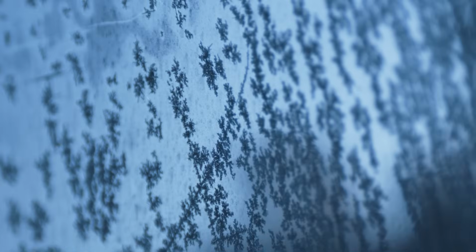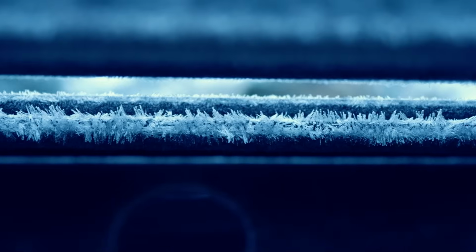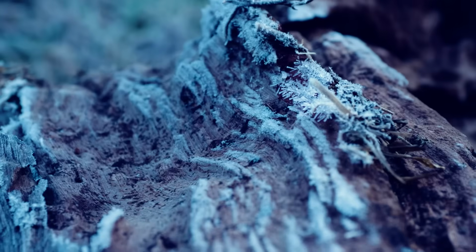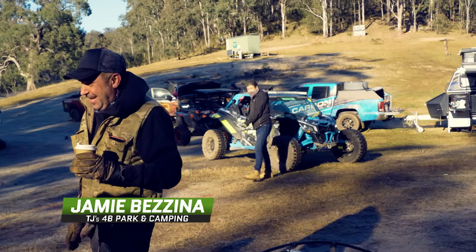Day 2, it was even colder when we woke up. And I mean, there was ice everywhere this time. Little bits and pieces that weren't iced up the day before, we had heaps and heaps of ice on it. And I asked Jamie, what temperature is it? That was the record, minus 6.8 for the year. 6.8? Yeah, we had that last night.